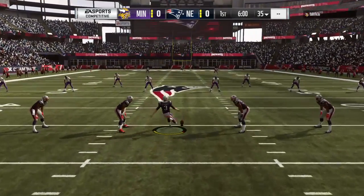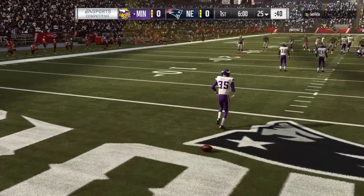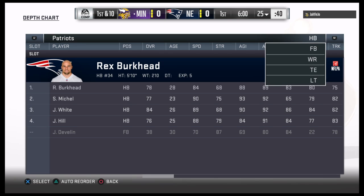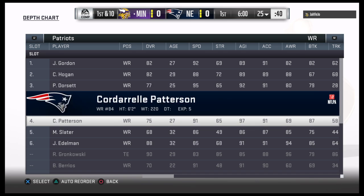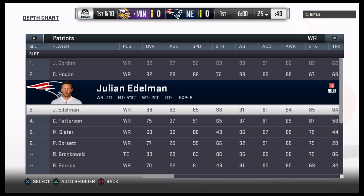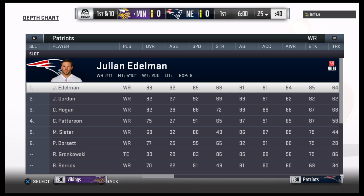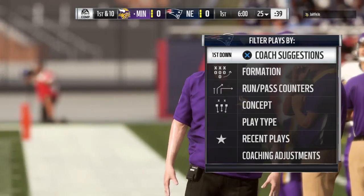Ready to go now. Stephen Gostkowski for the Patriots as we are off and running in Foxborough. That'll be taken in the end zone, and no run back. It will be a touchback, and it comes out to the 25-yard line.